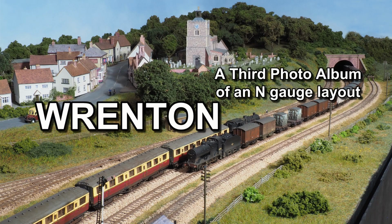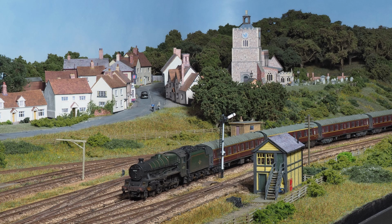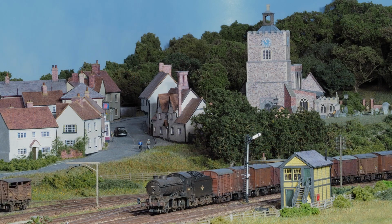Let's start this third and final collection of still photos of Wrenton with a view similar to the one that ended the second video. Looking south, the village street curving and climbing a hill and passing the church before disappearing among some trees. I've taken lots of photos with that section of road in the background and with a variety of passing trains.